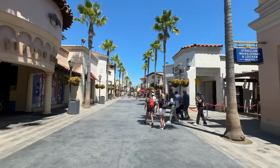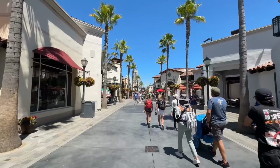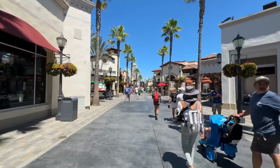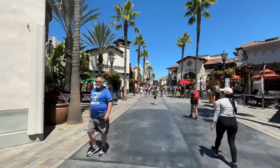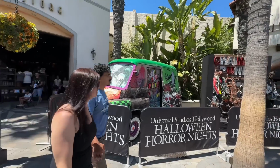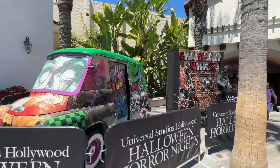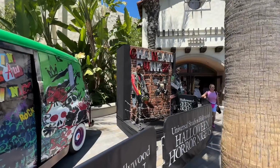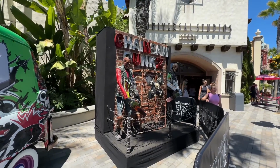It's just a super toasty day today in the park, but we have some pretty big updates today. They've brought in a few new Scarezone props to our left-hand side. So joining the former Sweet Licks, now Chainsaw Punks car, we have this awesome display for Chainsaw Punks. Look at that, that's awesome.